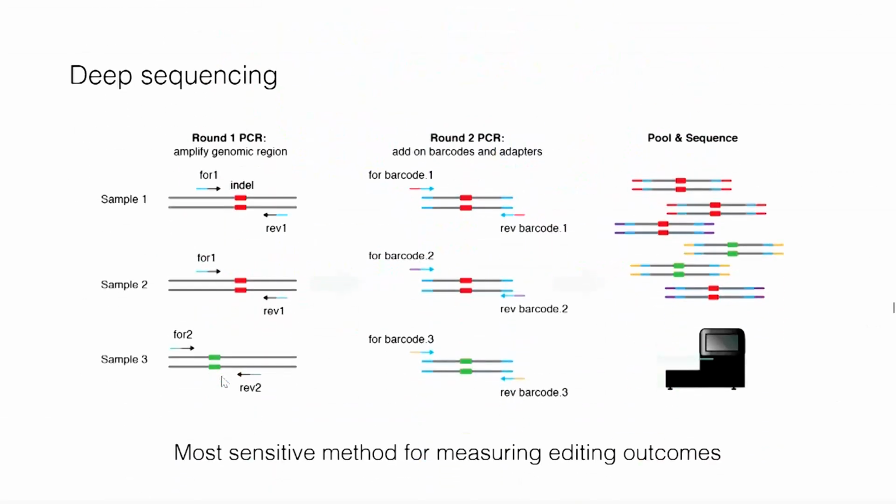And then the third strategy is based on deep sequencing. So we can take the same pool of amplicons and attach Illumina adapters on each end, and then do single molecule sequencing on each one to say, does this have an edit? What kind of edit? And so on.